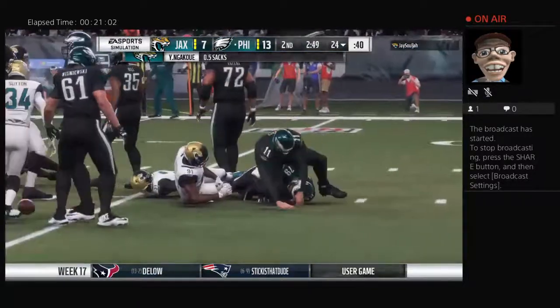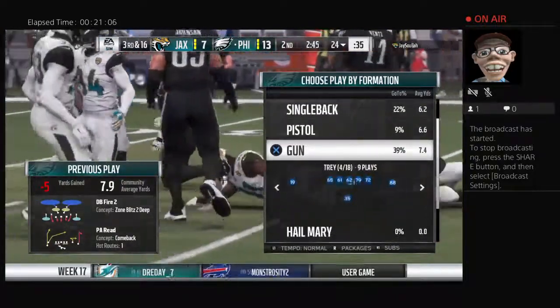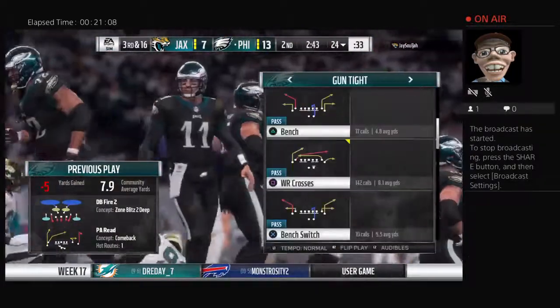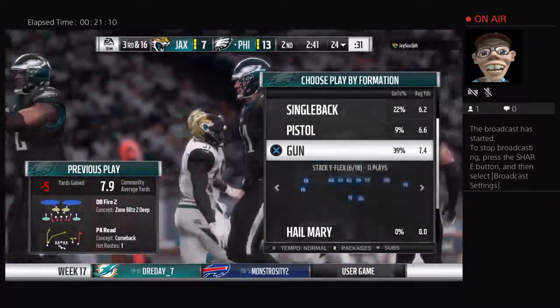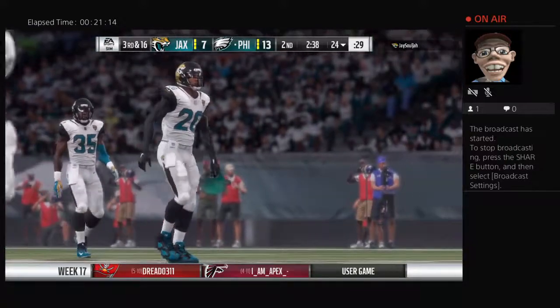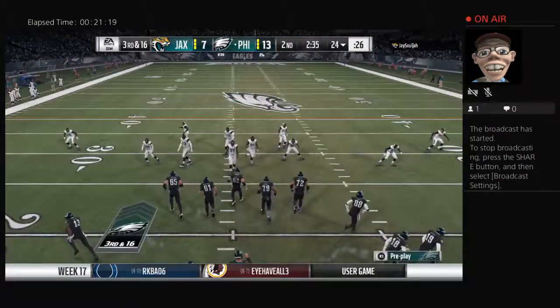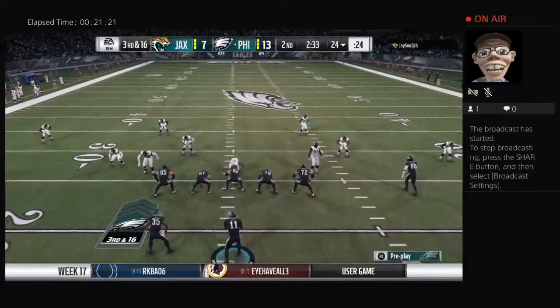Jaguar pressure and a Jaguar sack. Yannick Ngakoue in there to get him, and that's sack number 8 for him on the year. Eagles coming up here on a 3rd and long, so Wentz and company with some work to do after the sack.